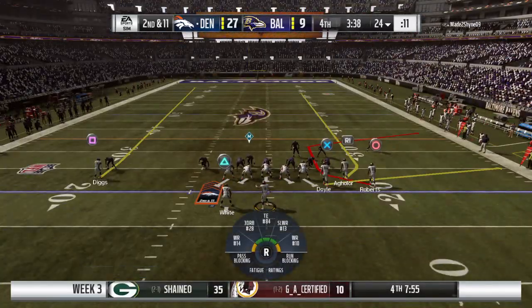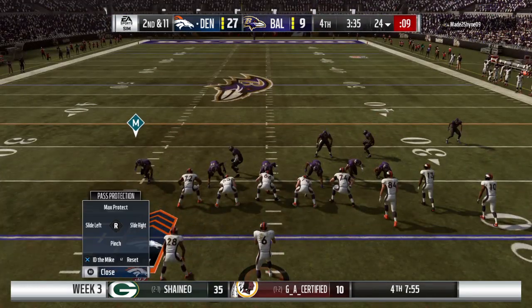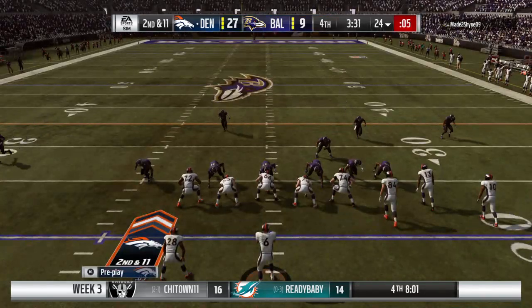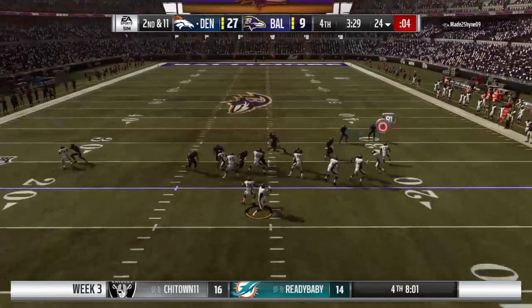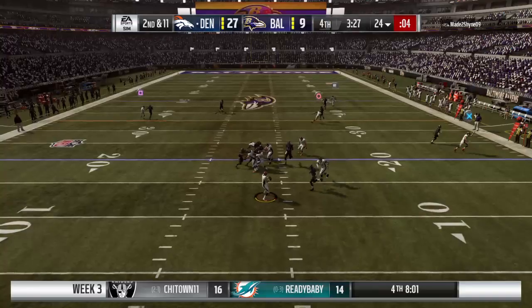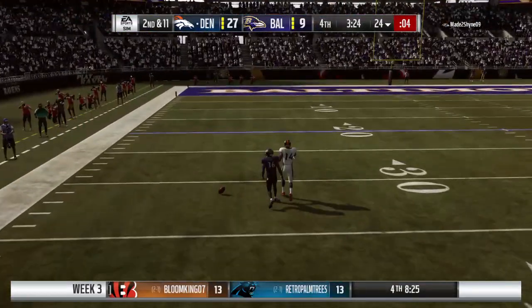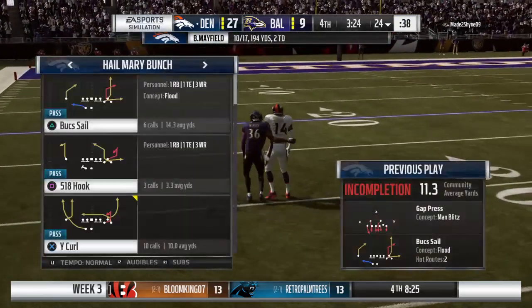All right, now, lucky 56. Lucky 56. Over. No. Check. Patriot. Mayfield now on 2nd down, going deep for Diggs. And he knocks the ball away, and it falls incomplete.